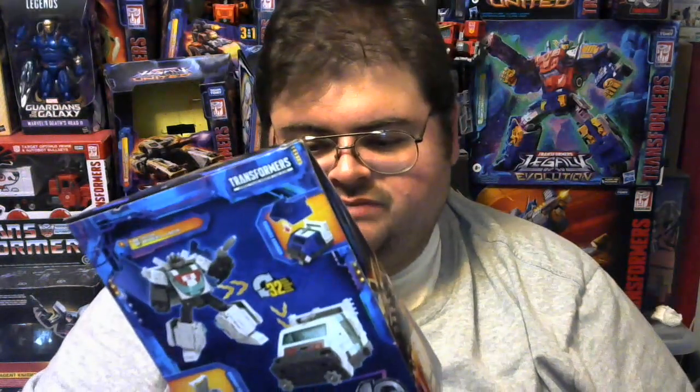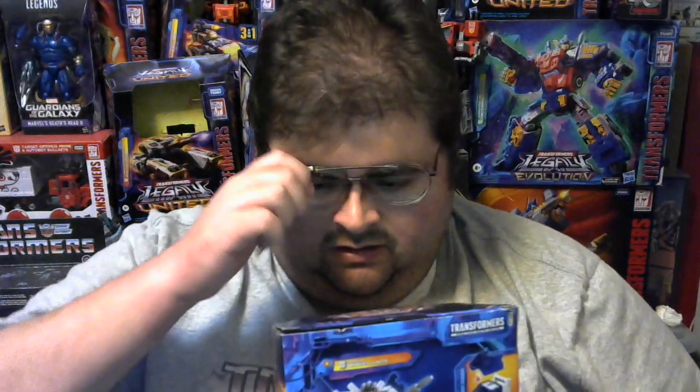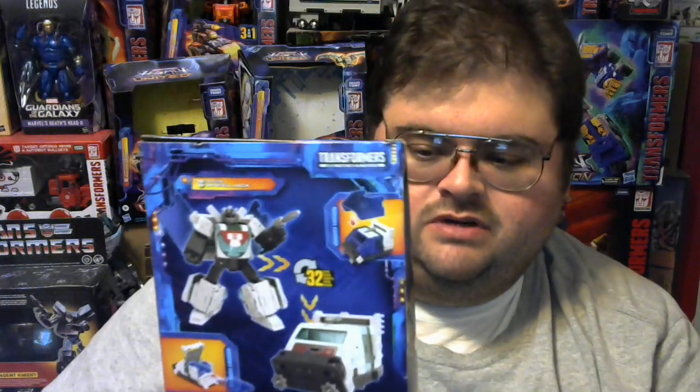And I will say this right now, if you look closely here on the product photo for the back of Wheeljack's alt mode, he's got some prongs sticking out of the side of him, and those are actually holding brackets for the energon rods that the Origin Bumblebee figure came packaged with. And they were based off the energy rods that Bumblebee and Wheeljack found in the very first scene of the Transformers Generation 1 cartoon.